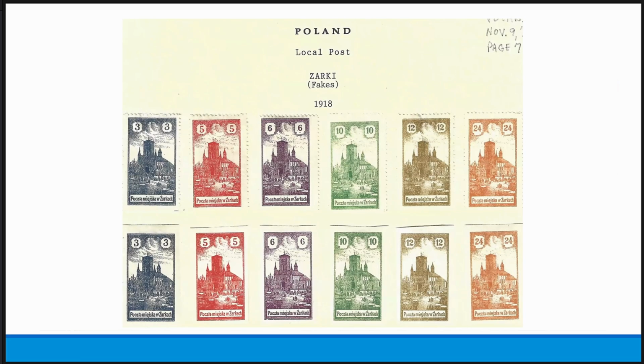Zarki is perhaps the best known set of counterfeits. Some of these are actually genuine. Zarki was a town near Krakow where, with the war winding down, the local council had agreed to allow postage stamps to be printed. They used a scene out of Zarki, the town. This is not too far from Krakow in southern Poland. And this has also been heavily forged.